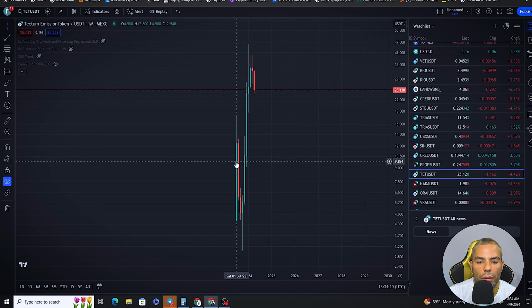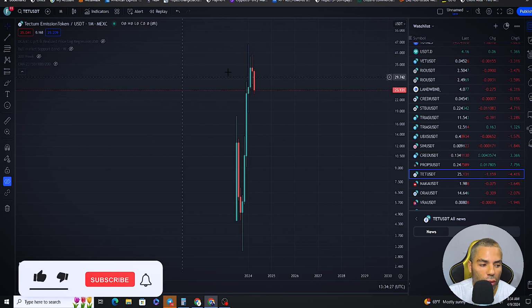Tectum, another one, just a strong chart, new chart. So there's not a lot of baggage, and that's what we want. 2 red months, right? 2 red months, and the lower part of this right here. So $25, pretty good, guys. This is actually screaming buy area.